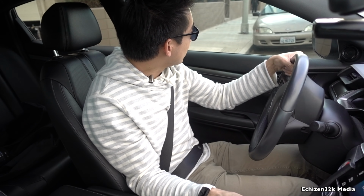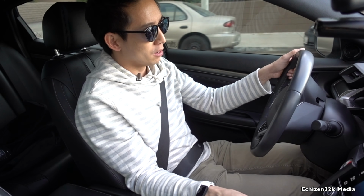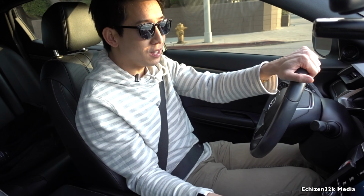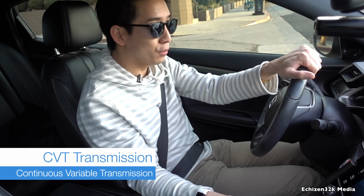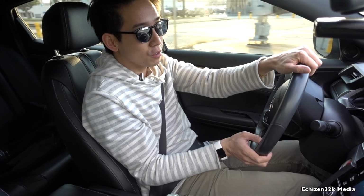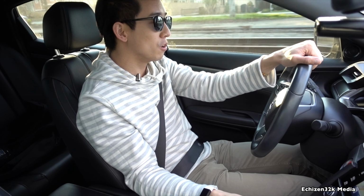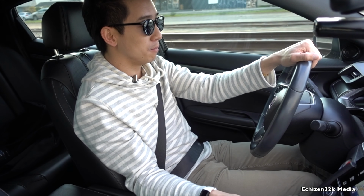Alright guys, so we're back in the 2010 Civic. A couple things I wanted to bring up that I forgot to mention in the earlier session in the garage. This transmission is a CVT, and it's fairly smooth. I've changed the transmission fluid once, and you should probably go with the original Honda fluid, because the fluid it uses is very unique. It's special to that transmission. You could go with Amsoil or some aftermarket ones, but I stuck with Honda.